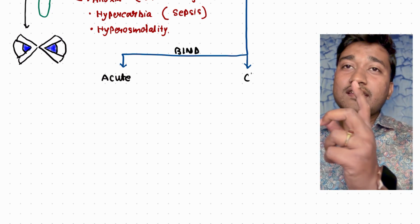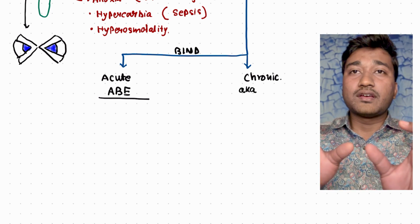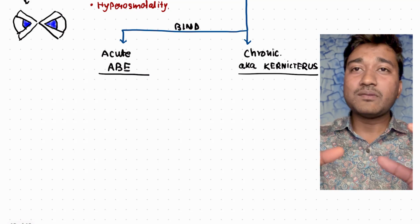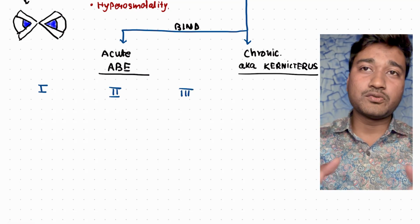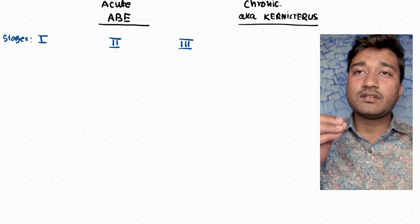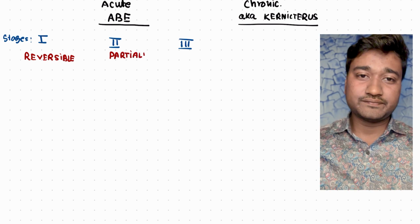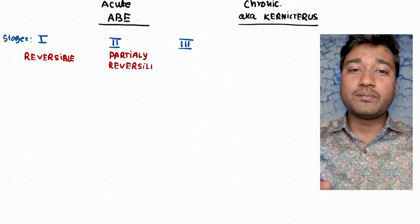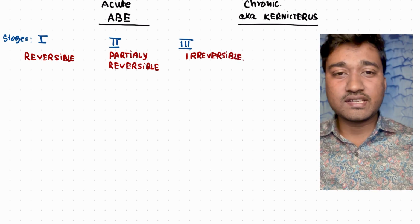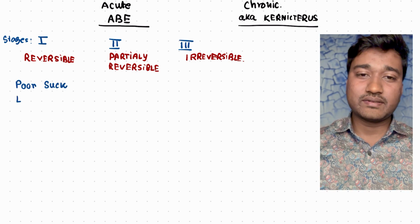Remember one thing, it eventually goes and deposits in the globus pallidus. Okay, so in the lentiform nucleus, in the globus pallidus, this is actually deposited. So there are two types of BIND. One is acute bilirubin encephalopathy, and another is chronic. The chronic form is also known as kernicterus. The acute form is divided into three parts: stage 1, stage 2 and stage 3. Stage 1 is reversible, stage 2 is partially reversible, stage 3 is totally irreversible.